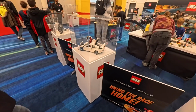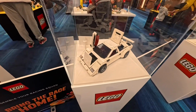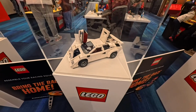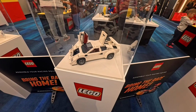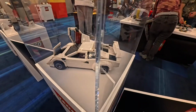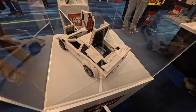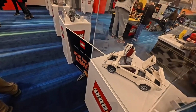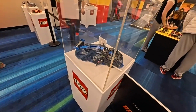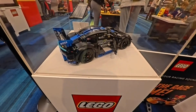This one is one that I am still thinking about getting. Still debating whether or not I actually want it. This is the Lamborghini Countach, the Icons edition. Such a nice car. This is my first time actually taking a look at it up close. Check that out back there. That's awesome. And then over here we have a couple of other ones. We have the all-electric Porsche. This one is actually remote controlled. I have this one as well.